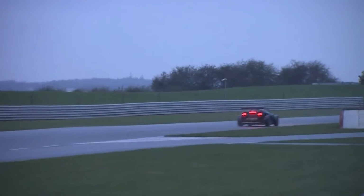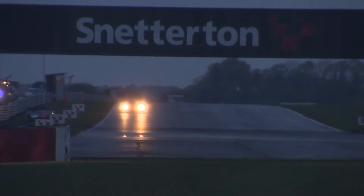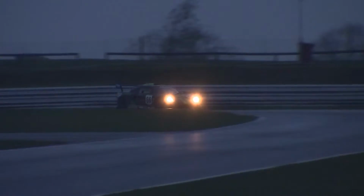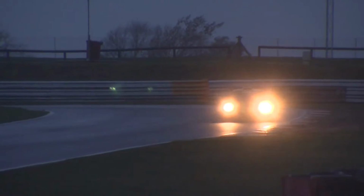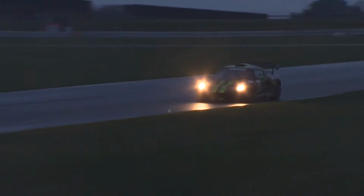Still, such a unique car, that 340R. Very distinctive in appearance and very potent in performance. Rob Fenn heading towards the late stage of the race. He's just got a few corners to go between now and the checkered flag, and Rob Fenn has been in complete command of this one, really ever since the pit stop phase.